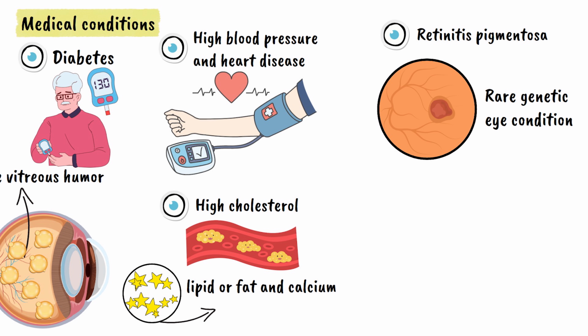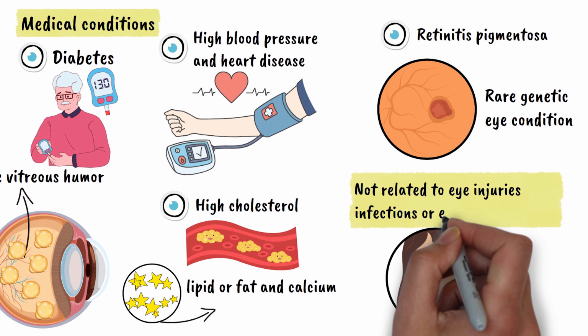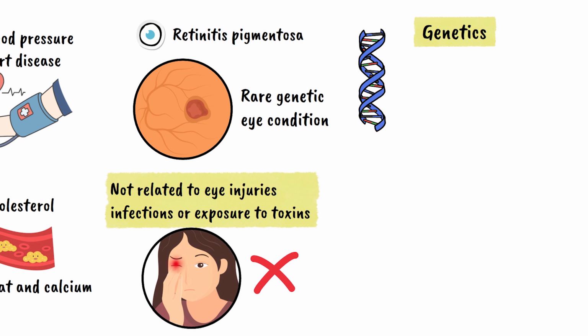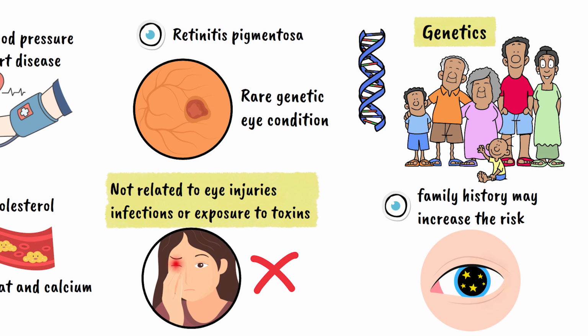Unlike some other eye conditions, asteroid hyalosis doesn't appear to be related to eye injuries, infections, or exposure to environmental toxins. There's also a genetic component to consider. Having a family history of asteroid hyalosis may increase your risk of developing the condition, though it's not directly inherited like some other eye diseases.